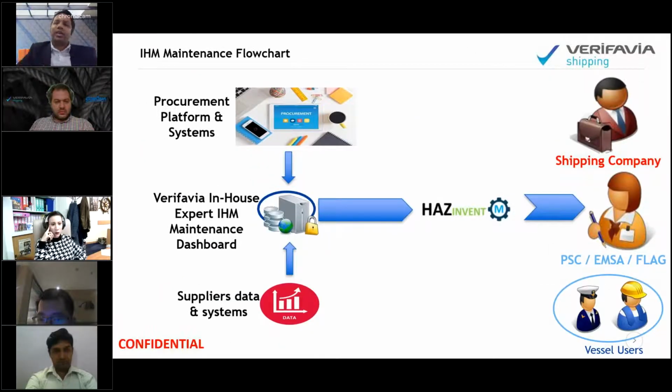To go one step ahead, I've explained the overall scenario. Now, how are we becoming more efficient? We are becoming more efficient via this 3-way plug and play system that we launched back in June or July. On this system, Hazardous M is the application, a web-based platform that is accessible to the shipping company. It is accessible to the PSA. It is accessible to the vessel users. Where the majority of work is happening on this topic is Verifavia's in-house dashboard.